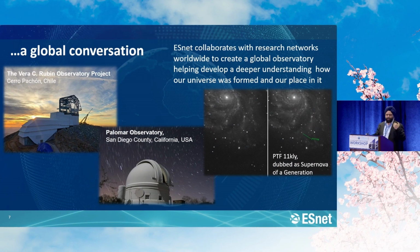But not only that, it is about collaboration. Not one single research network can do it. If you think of the Vera Rubin telescope, there are multiple entities, networks, and I think AmLight and Julio is here, that help get the data from a telescope to the computational resources of the astronomers that may want to process the data. That data then goes from where it is collected to other places and other collaborators that may look at it as well. One example is the Palomar Observatory, and PTF-11KLY, which was dubbed the supernova of a generation, was observed using NERSC, which is at Lawrence Berkeley National Lab, where I work. That's where it was discovered, but it was about images that were streaming over the network every night.